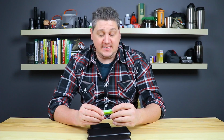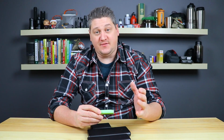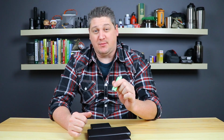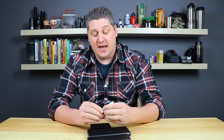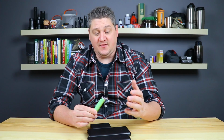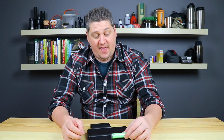Finally, another bonus for the Anker PowerCores is that they use the Panasonic NCR 18650B batteries. These are my favorite 18650 batteries. They're probably the best that you can buy. I buy these for my flashlights. I buy these for any other 18650 device, and that is what is powering these battery banks.